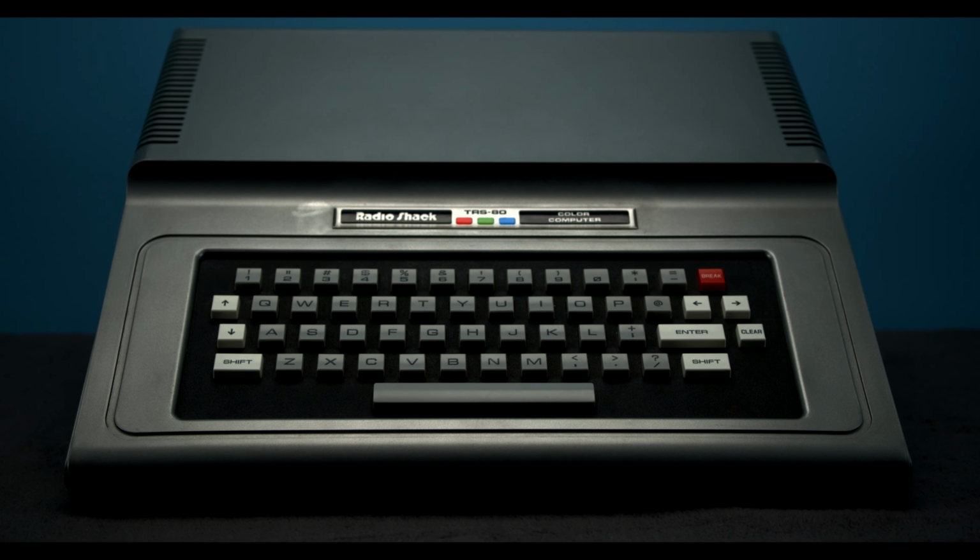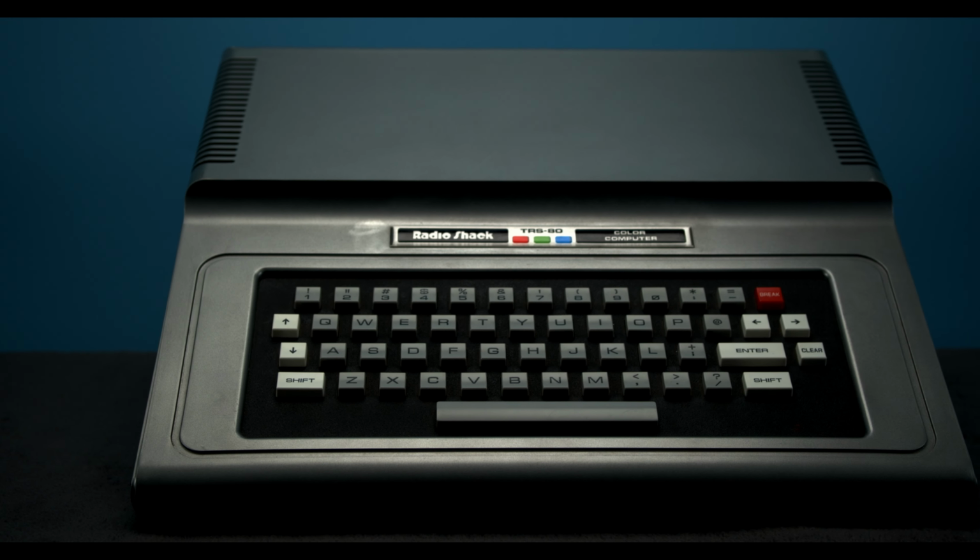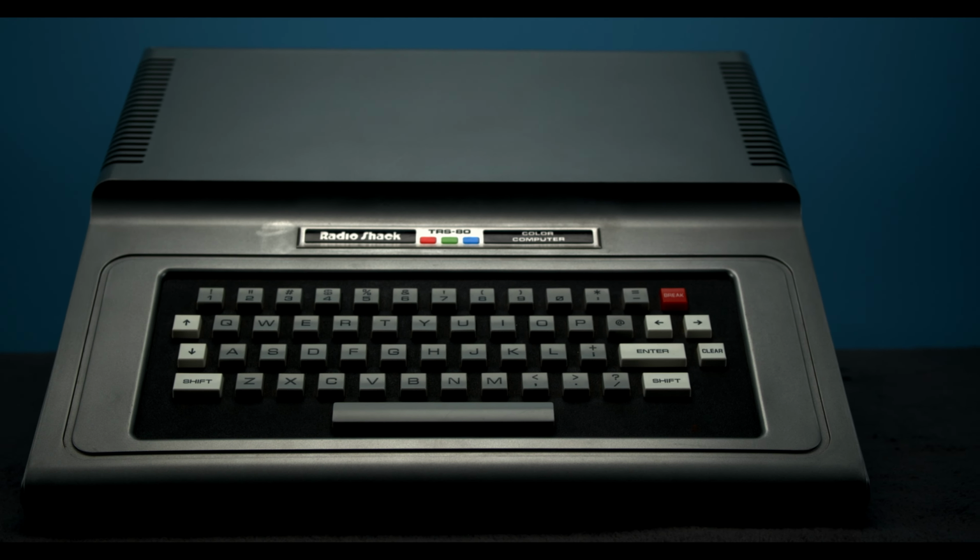In 1980, Tandy made even bigger strides with the release of the TRS-80 color computer. This system was designed as an approachable computer for the everyman, connecting directly to the owner's television.